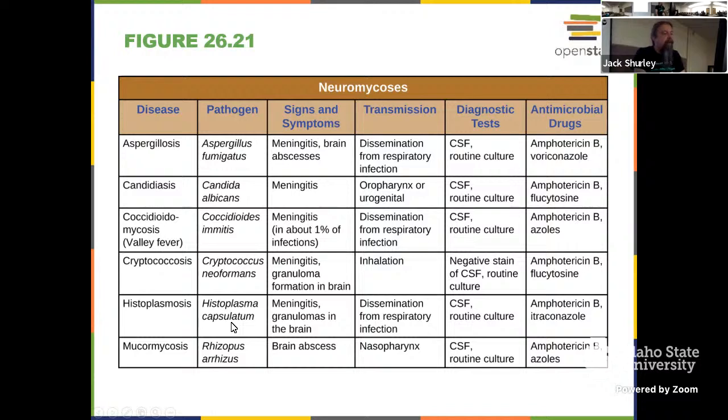Histoplasmosis, another dimorphic fungus, Histoplasma capsulatum. It also can form some granulomas. And another one that disseminates from the respiratory tract. Mucormycosis, Rhizopus, common bread mold, can form some brain abscesses, and it's transmitted through the nasopharynx. A little bit disturbing. And another one where a depleted immune response, compromised situations, set the stage for it to truly cause these effects. And really, we might think about that with a lot of these, that lends to its opportunity to progress that way, all right?